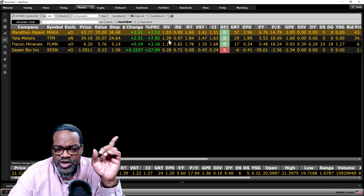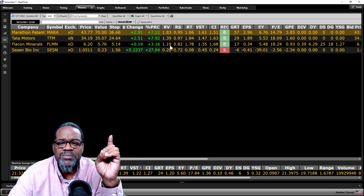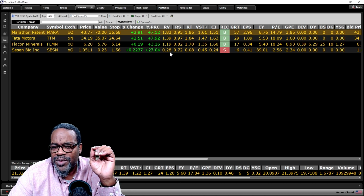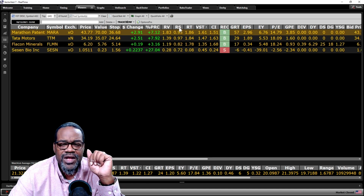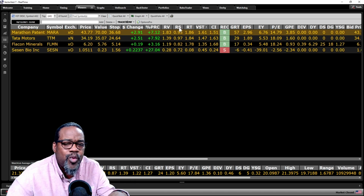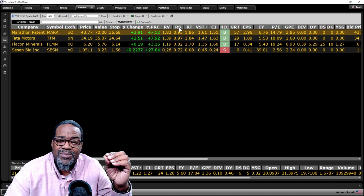Tata Motors should outperform that AAA corporate bond by 39%. FLMN, which is in that petroleum space, should outperform by 19%. Ooh. SESN should not outperform the market. So yes, it's a momentum play, but does it have good upside? No. Let's look at the next indicator, relative safety. It's an indicator of risk. So this plays an important role when looking at momentum stocks. How risky are these stocks, and do they have the wherewithal to keep going up?